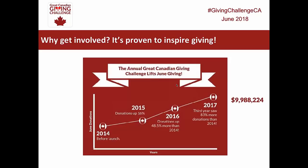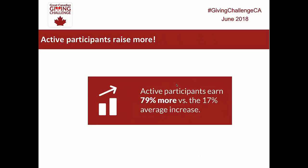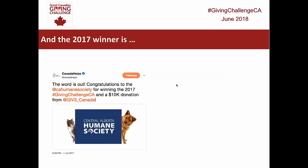Pretty exciting numbers. The other thing that we've been able to show is that organizations that participate actively, so get involved by promoting the opportunity to their supporters, make 79% more compared to the average organization that's not doing anything special during the month of June. So active participants raise more, and this is a big opportunity.